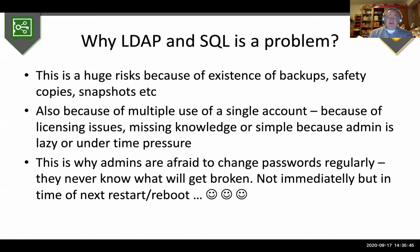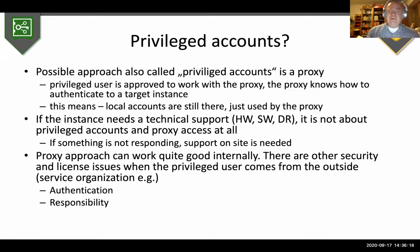To be honest, nowadays 6 characters is nothing. We can discuss if 10 characters is a real problem, but 6 characters is nothing. But they are afraid to change it because they use this account in many scripts, many configurations. They change it, nothing happens immediately, but then when they restart some system, oh, it does not work. So this is pretty common.